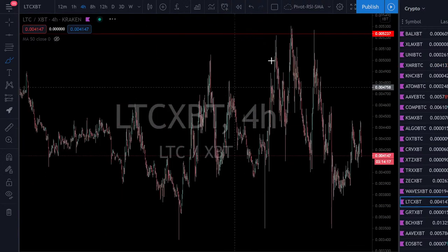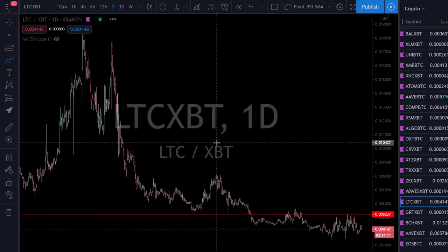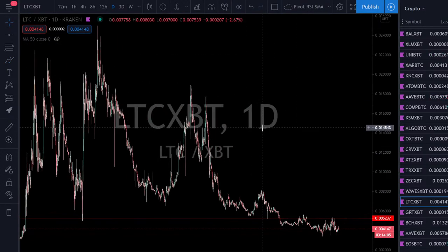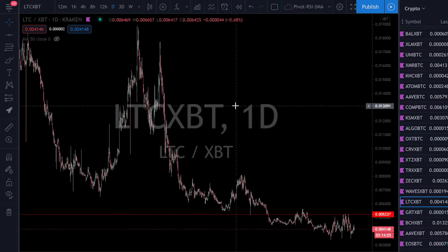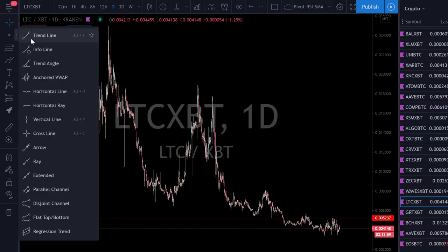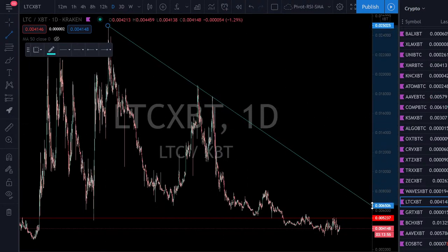Litecoin, I said, if it gets above this 0.005 level, I might be interested in a trade on it, but it's just dying. And I think it will continue to do so. I don't think Litecoin's going to get any reasonable strength this whole time. You can see something here, another thing, it's in a downtrend. You also probably want to break that downtrend.